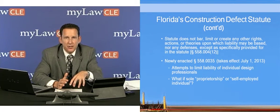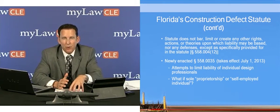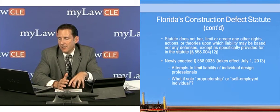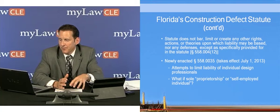This statute now is going to limit your ability to do that. You're going to have to go after the entity, assuming that they comply with the statute and assuming that they carry the required insurance. So this is really going to make it much more important, when you are hiring a design professional, if you're an owner, to make sure your contract requires specific coverages, because you certainly don't want to be in a situation where you're going after an assetless company and you basically have no remedy. You may get a judgment, but you're not going to be able to collect it.